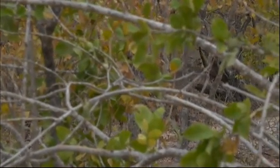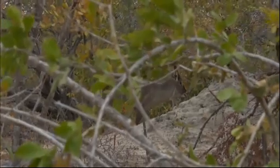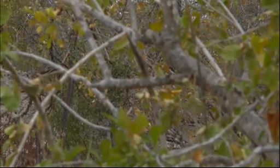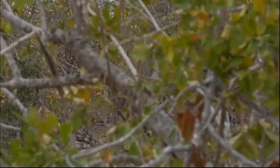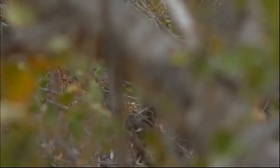A magnificent antelope, much larger than the impala that we've been looking at before, and in fact much larger than our Nyala bull as well in terms of just sheer bulk. And this is a particularly big waterbuck bull. Like the impala, the Nyala, the kudu, and the waterbuck, all of these are antelope species where only the males have horns.